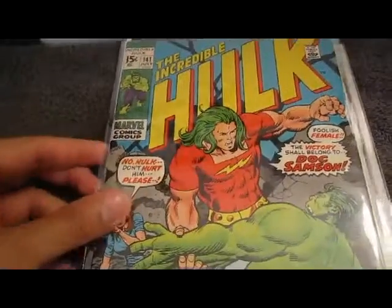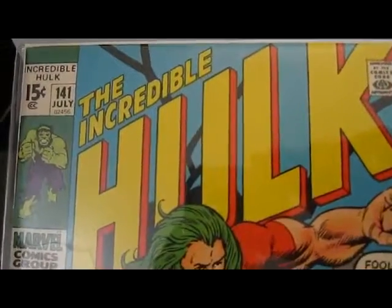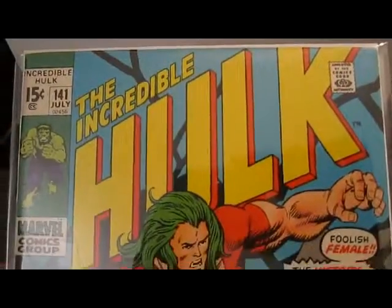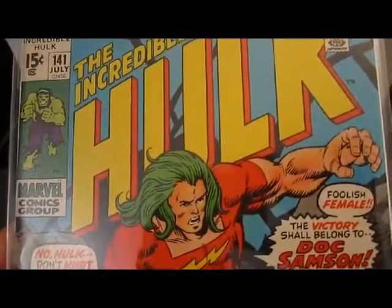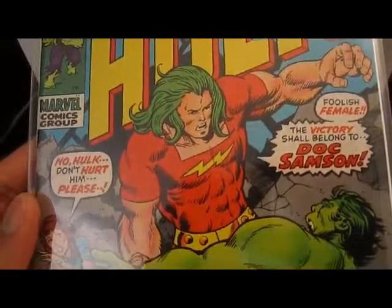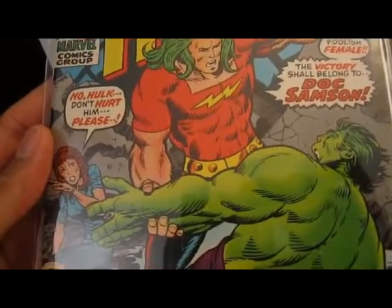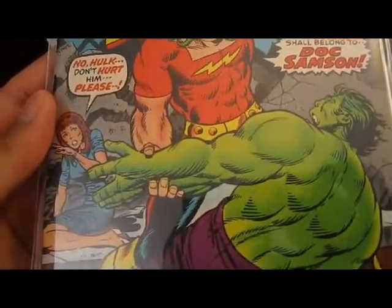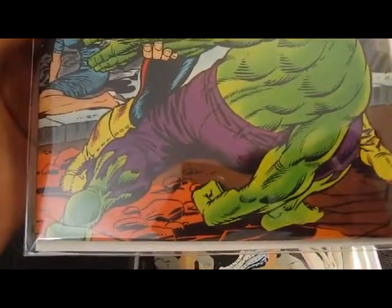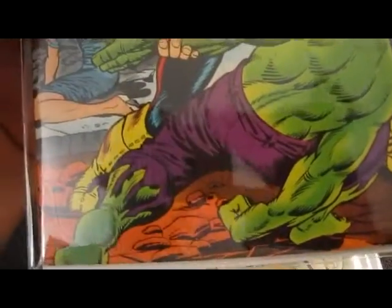And next up, I have a copy of The Incredible Hulk number 141. And for all you Incredible Hulk fans out there, you know this is a key issue. The significance of this issue is that this is the first appearance of Doc Samson. I mean, just an amazing book. I thought the story was really good. The artwork, Herb Trimpe, really good as well. This would be a very fine plus condition.